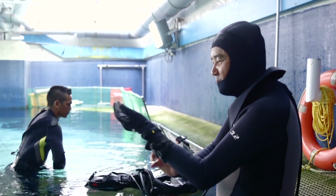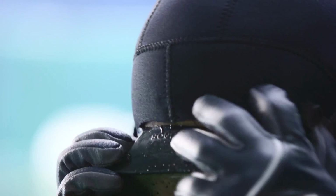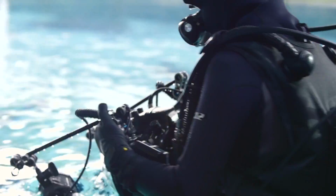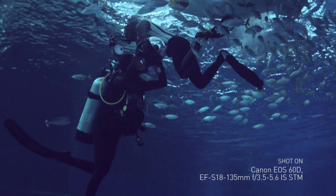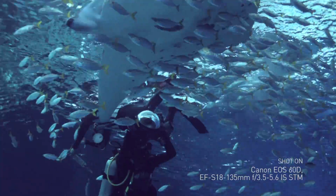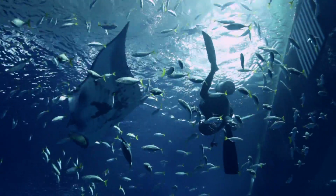In the water, you are limited to the time, the depth that you can stay in. You need to be very efficient. Sometimes there's no repeats. You just get the chance and then you do it and that's it. The 1DX Mark II that I'm using now, focusing is extremely fast. So in the water, when an animal is moving, once you can set focus on the animal, you can start shooting.